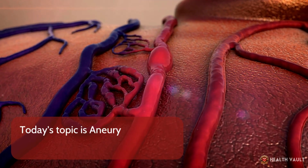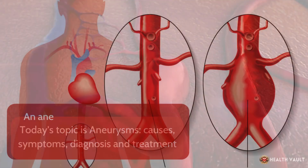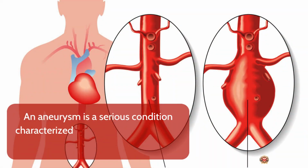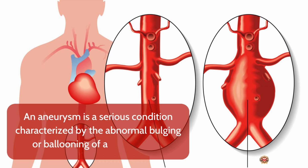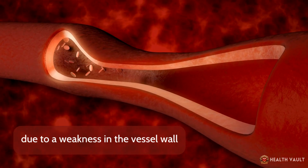Today's topic is aneurysms: causes, symptoms, diagnosis, and treatment. An aneurysm is a serious condition characterized by the abnormal bulging or ballooning of a blood vessel due to a weakness in the vessel wall.